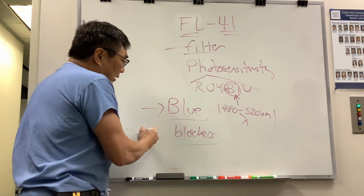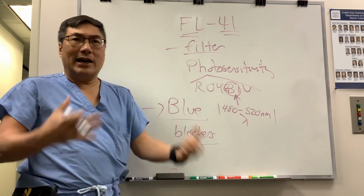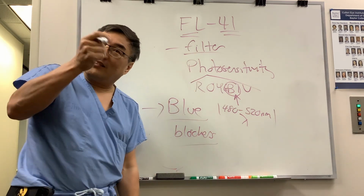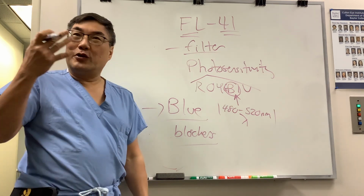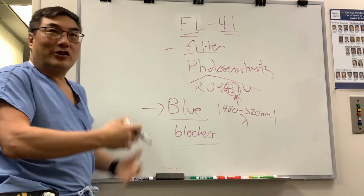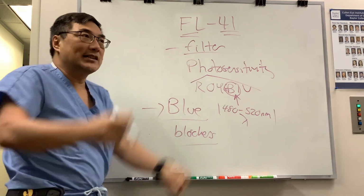And you know that the blue is a problem for other conditions too, like age-related macular degeneration and cataracts, and so that's why they're putting these blue blockers into intraocular lenses as well. So you put it in the glasses, into intraocular lenses, and you can put the filter on your computer. You can also turn on the blue blocker on your phone by going into the settings.